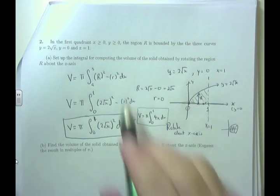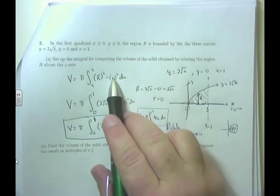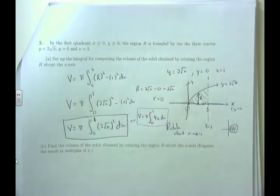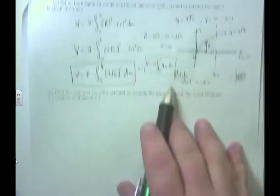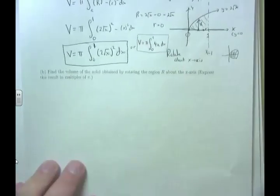So the little r is actually from the disk washer method. It's from the washer part where you're actually having parts removed. Nothing's removed because this thing is solid when you rotate it. All right, take a look at the next guy.